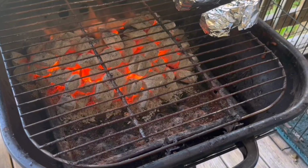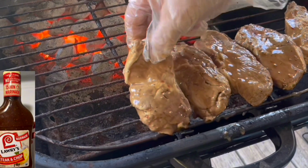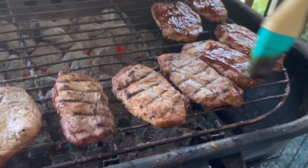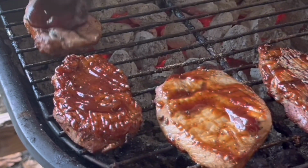I seasoned my pork chops with the Lowry's Steak and Chop seasoning. It is really good. I really do recommend that. And I barbecued them up with the Sweet Baby Ray's barbecue sauce. But you season up your chops how it tastes best to your taste buds.